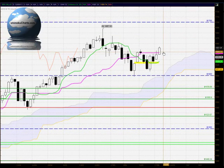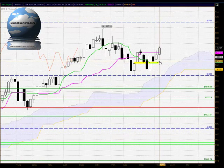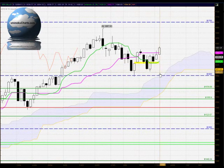If we do see this market come off, and there's no inclination of that happening at the moment, we do have potentially strong support at the Tenkan-sen, at the green line here around the 1630 level, and that coincides with that area where we saw that window open up previously, so very strong potential support around there. Down below there, some support around 1607, and then down to the round number 1600.